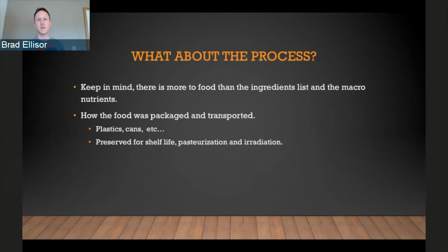Irradiation is something that they're doing to meats to do the same thing, but it doesn't just destroy selectively just harmful organisms. It destroys all the beneficial stuff as well. And then, plastics with the BPAs and all that, and can linings too.